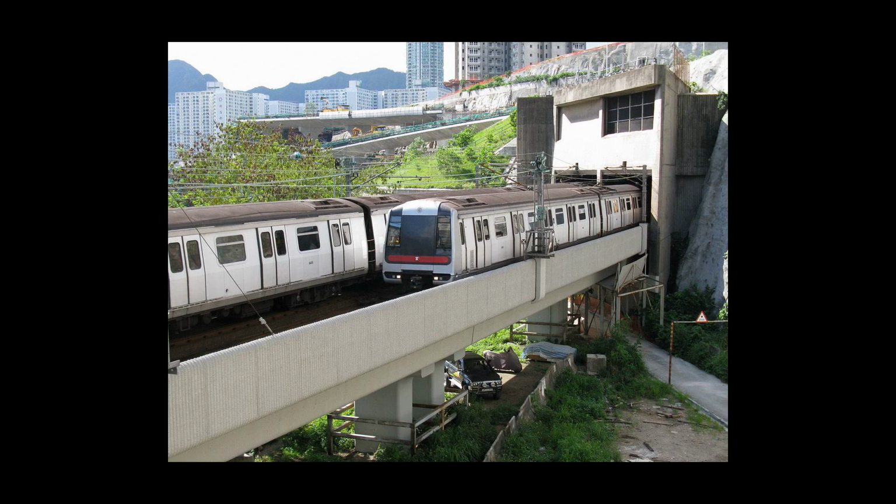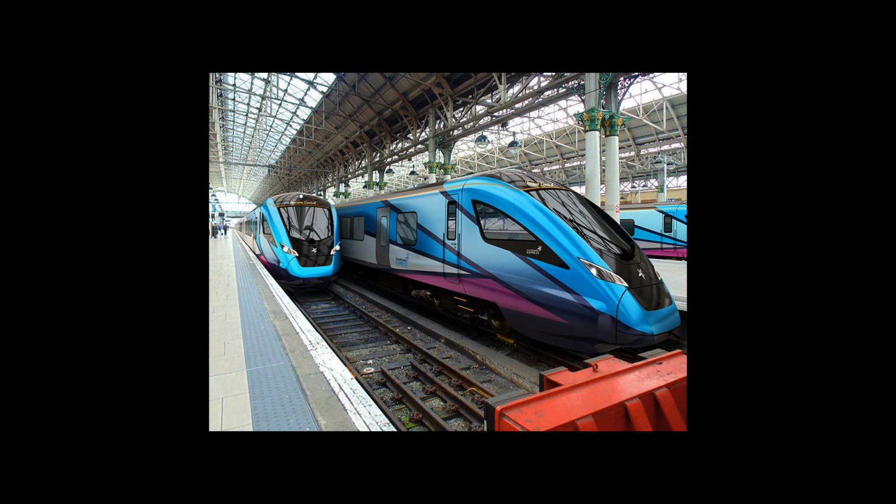Maximum service deceleration rate is 1.35 meters per square second, 4.43 feet per square second, 4.86 kilometers per hour per second, or 3.02 miles per hour per second. Emergency deceleration is 1.4 meters per square second, 4.59 feet per square second, 5.04 kilometers per hour per second, or 3.13 miles per hour per second. This modern train is equipped with a modern 2-level 3300 V 1200 A IGBT insulated gate bipolar transistor VVVF inverter from Mitsubishi Electric.